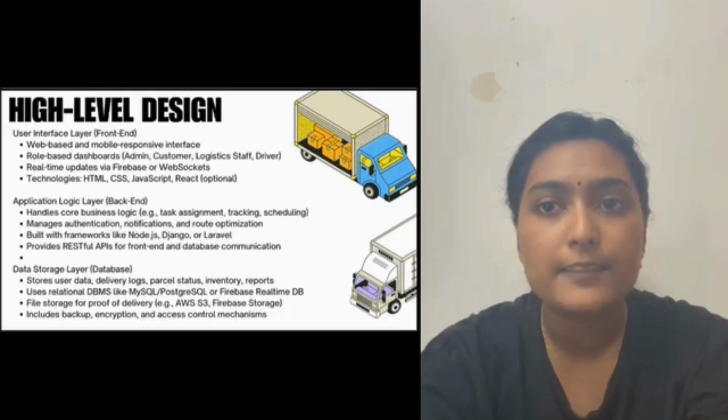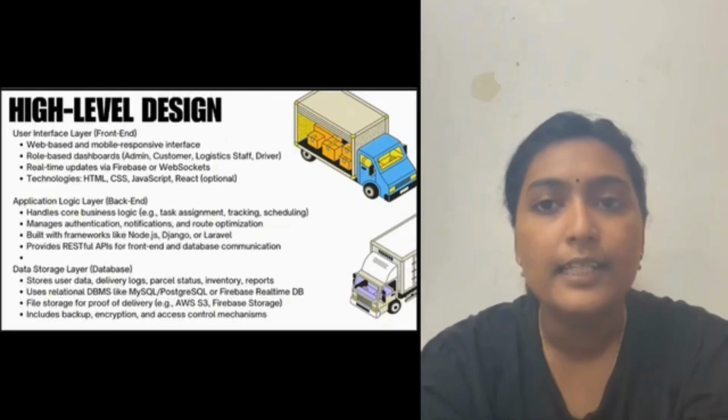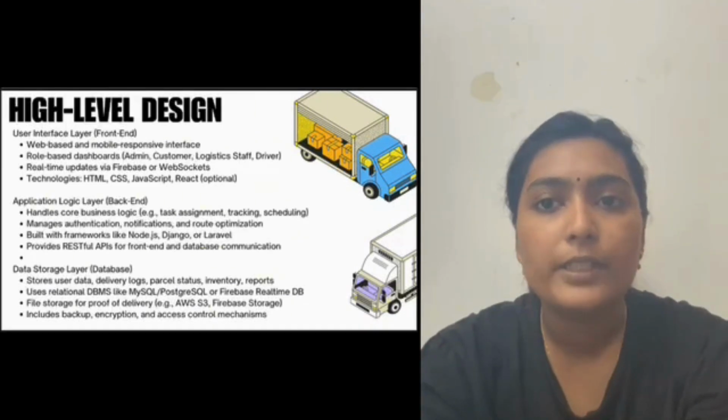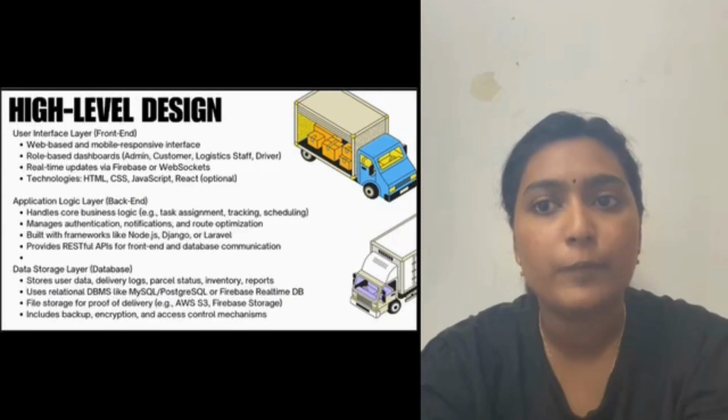A web-based and mobile responsive interface, with role-based dashboards for admin, customer, logistics staff, and driver. Real-time updates via Firebase or WebSocket. Technologies are HTML, CSS, and JavaScript React. The optional logic layer is the back-end, which handles core business logic, manages authentication, notification, and route optimization.